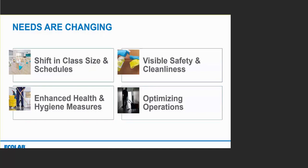So as you and your teams are working to respond to these concerns to create safe and healthy environments, we know your needs and the demands placed on you are changing as well. That starts with shifts in class sizes and schedules, right? To allow for more social distancing and cohorting, different schools are considering many different models, from shifting hours of the day to shifting when the school year starts, and to shifting spaces used, for instance, having lunch in a classroom, right, rather than a cafeteria.